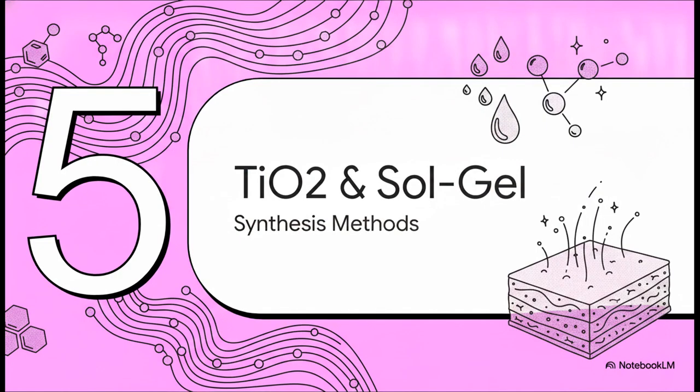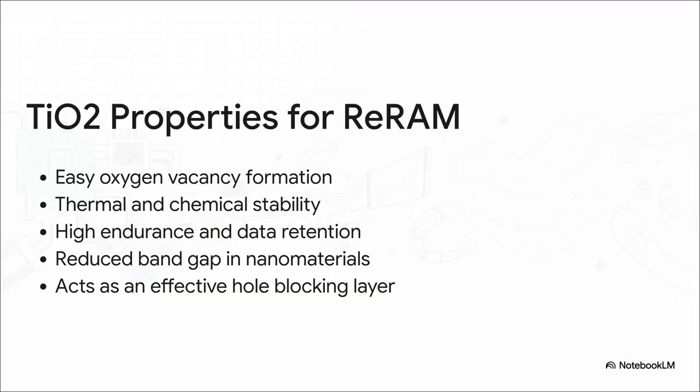To understand exactly how we make those resistive filaments, let's move to our final section, Section 5, TiO₂ and sol-gel synthesis. To house those conductive filaments, titanium dioxide, or TiO₂, is widely considered the absolute perfect nanomaterial. Why? Well, it's incredibly stable thermally, meaning it won't just degrade under continuous use. And structurally, it is exceptionally prone to forming those crucial oxygen vacancies we need to build the filaments. Furthermore, TiO₂ acts as an excellent hole-blocking layer in these circuits.